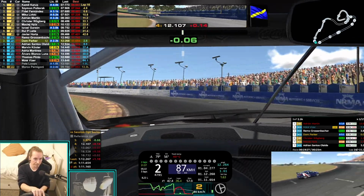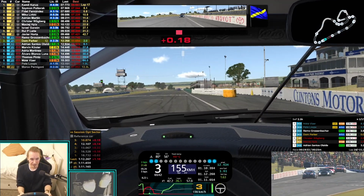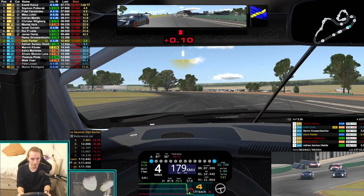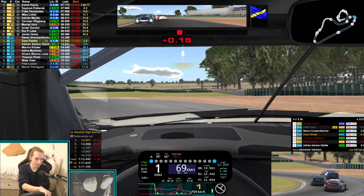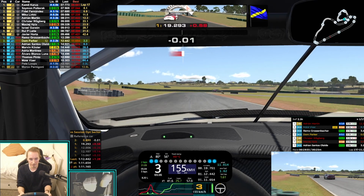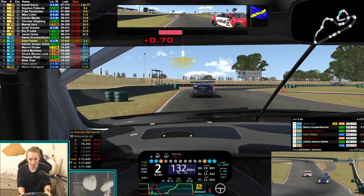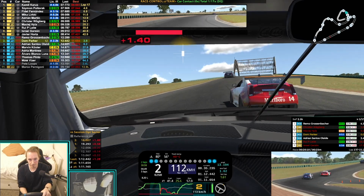Here come the boys once again. Two of them battling hard. Keep to the right. They both go around the outside, that would be ideal. Clear on the left. Right side. Nope, that wasn't what we wanted. On the left. Clear on the right.